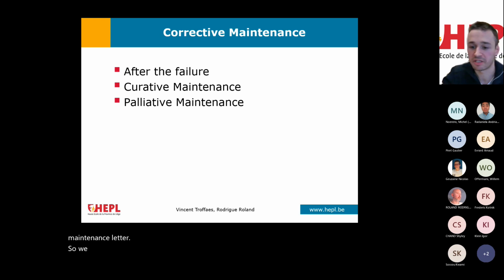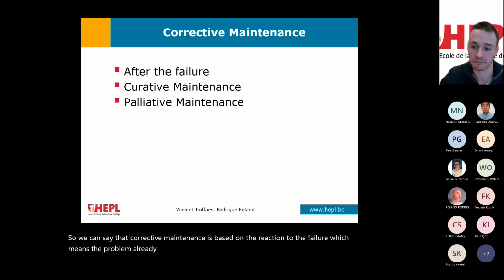So we can say that corrective maintenance is based on the reaction to the failure, which means the problem already happened and the equipment is down.